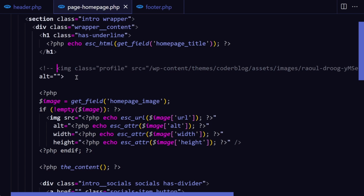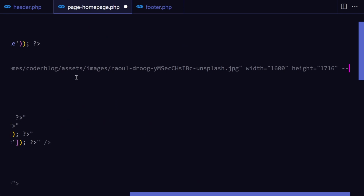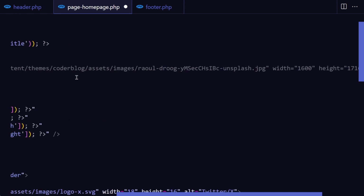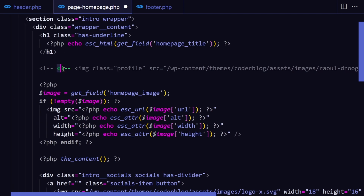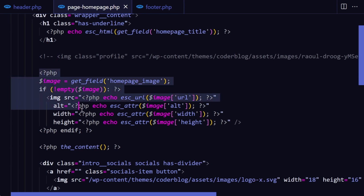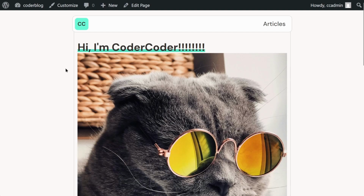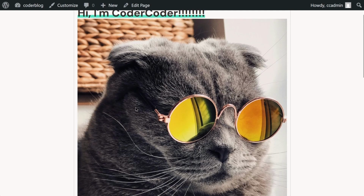There we go. Okay, so we've commented out the hard-coded image. So now the only image code is the PHP code. So we've saved our changes. Let's go back to our local site. I'm going to reload. Okay, so looks like it is working.